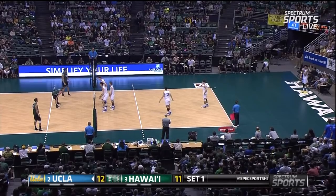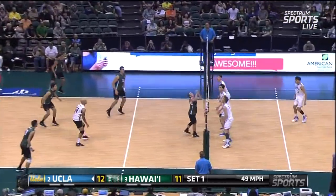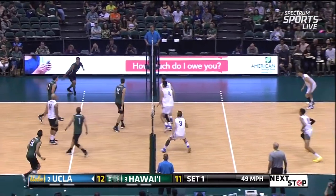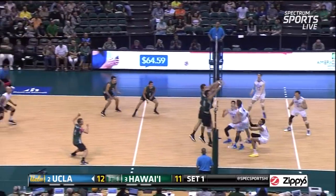So many years this was a conference matchup, right, in the MPSF. Now Hawaii breaking off the inaugural year of the Big West Conference. And so a non-conference showdown, not only tonight, but also on Sunday between these two teams.